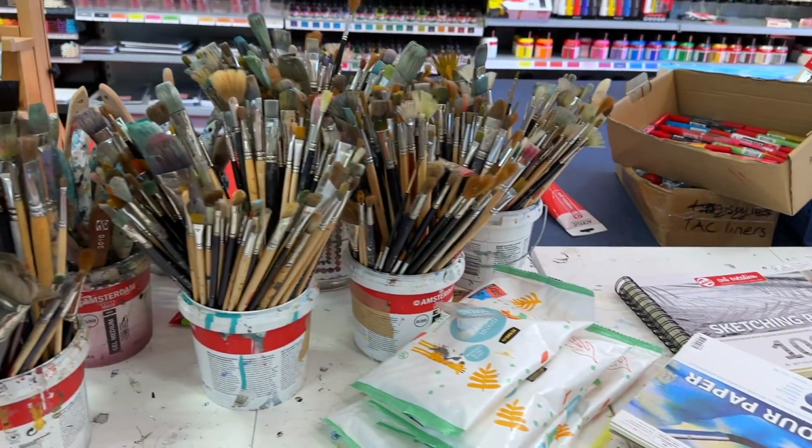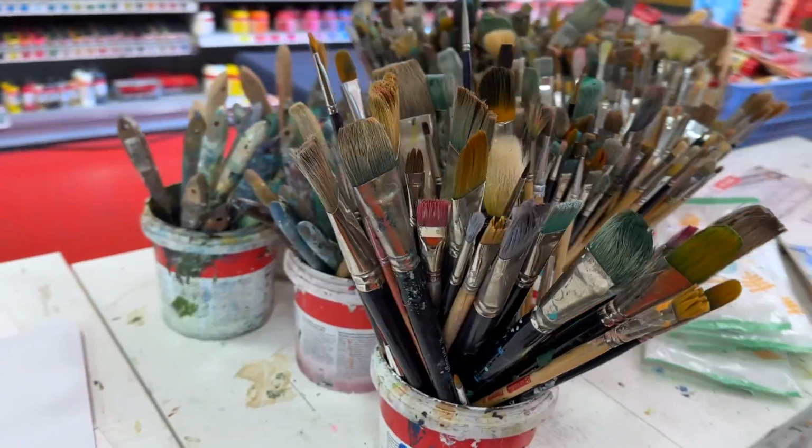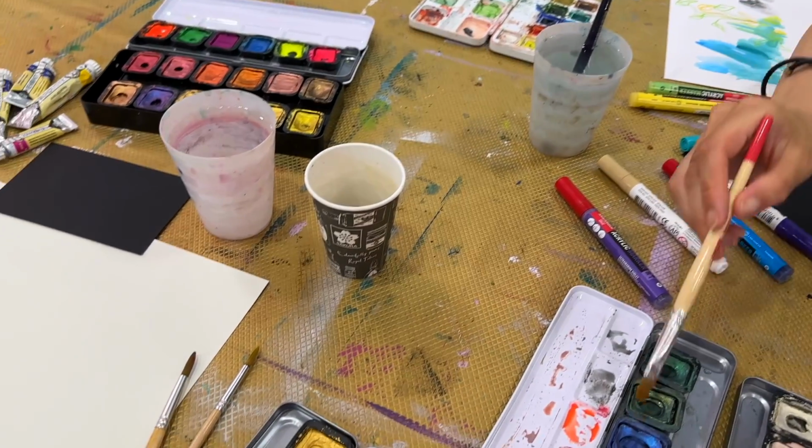Here are all kinds of brushes to test the paints. And here is our group, testing, painting and playing around with paints.